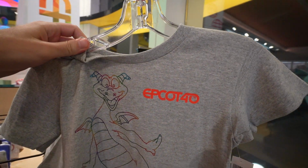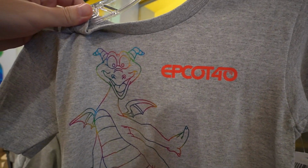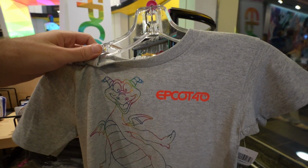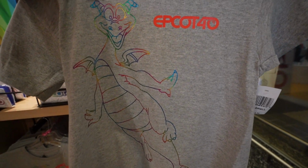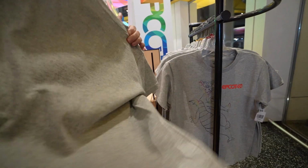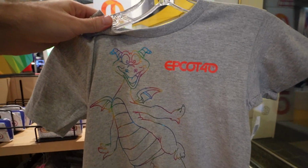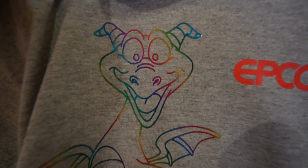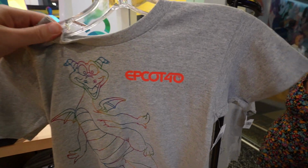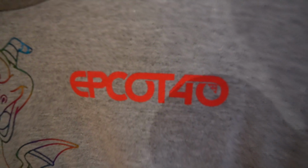This is actually a really fun piece. You just have pretty simple EPCOT 40 with Figment in his rainbow coloring outlines. These are all kids pieces though, so I don't see this in adult. Very fun piece actually. I think I'd get this if this was in an adult, but I don't see this. Nice piece though. Again, a little outline look. It's not colored, so you're getting gray in the fill there. There you go. EPCOT 40, both are red on that one. I think that's a new color scheme. Most of the time it's offset.